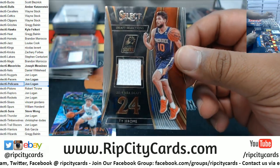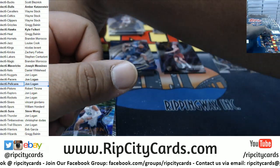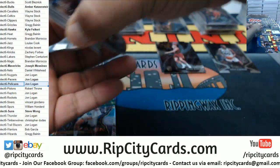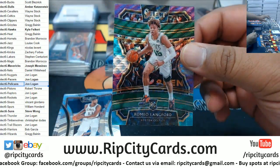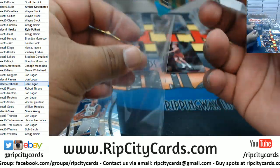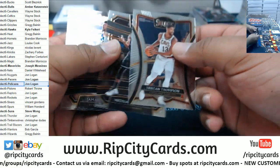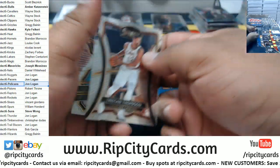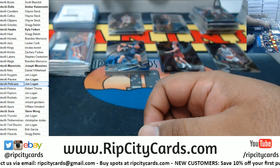Ty Jerome, Suns patch. Yeah, this might be a Suns case. Romeo Langford, Celtics tricolor. We still got a ways to go. We got 7 boxes worth still.